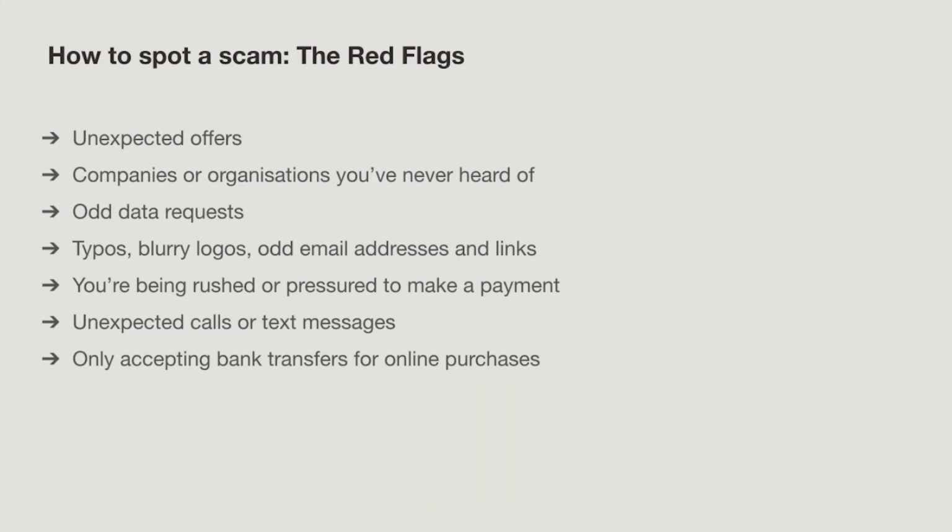Another really, really important thing is never, ever, ever share your sensitive information with anyone. No legit company or organization is going to ask you for your PIN, for your password, for your security number at the back of your card. And same with maybe not so sensitive information. If the request feels odd, it's probably because it is.